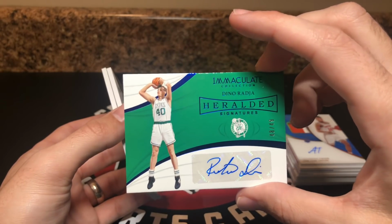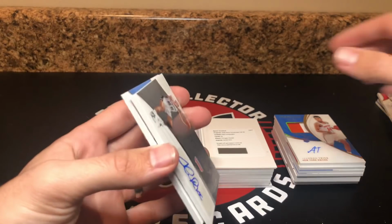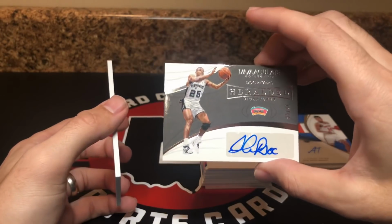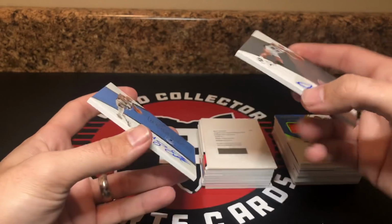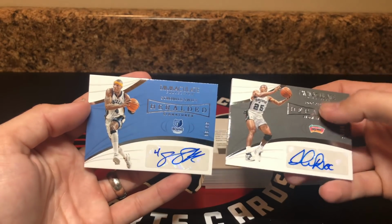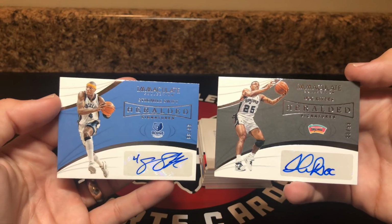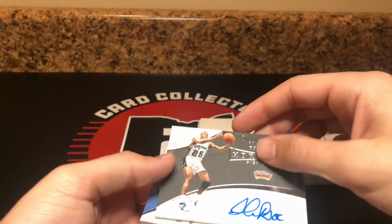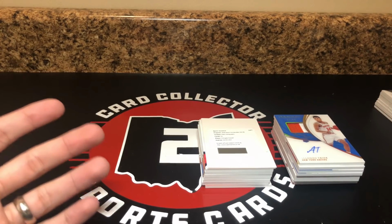At a 99, Heralded Signatures, Dino Radja. Again, don't know much about him. Another one I didn't put anything at, Doc Rivers at a 99. I figured this could probably be 10 bucks, but didn't figure it was anything crazy. And then same thing, Stromile Swift, I believe is how it's pronounced. I could be way off on that, so I apologize. But both at a 99. Again, I didn't really evaluate those that much because I just assume that if they're not worth selling for $4.99, they're more of a check out my cards type card.